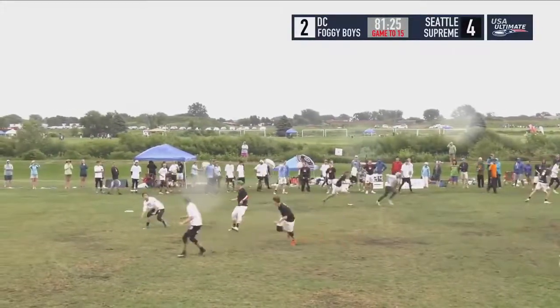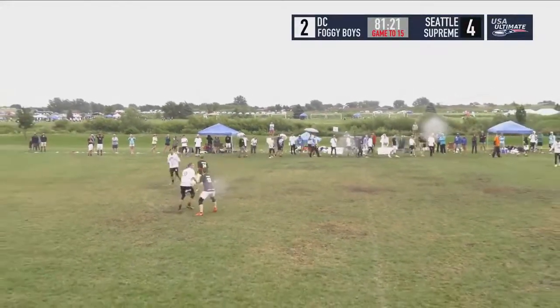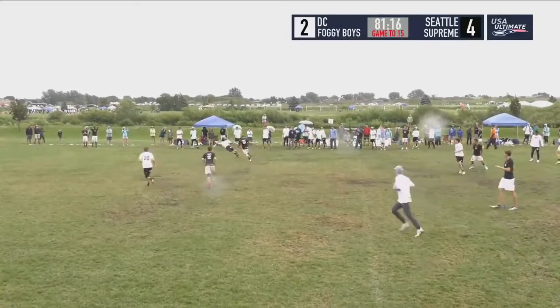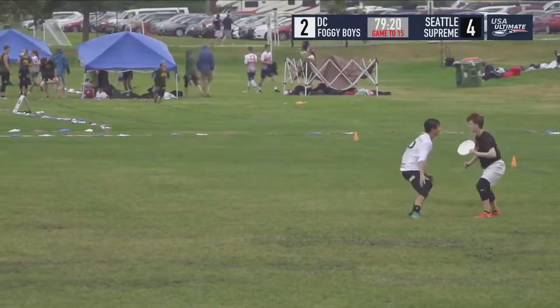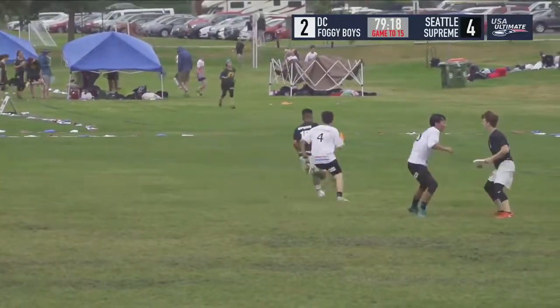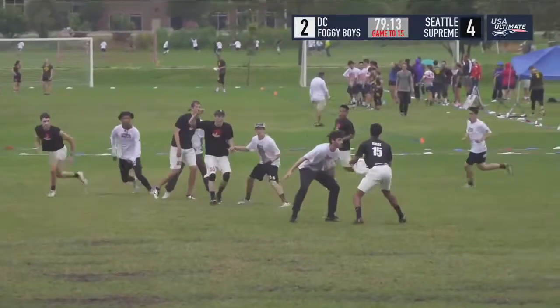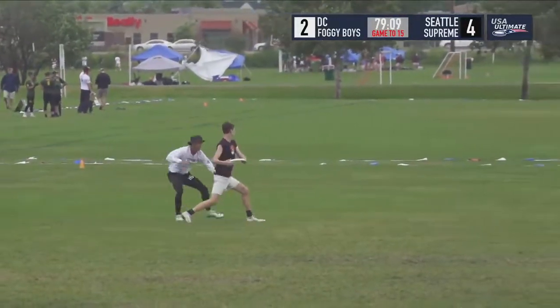And almost looked like a hand block, but kept that possession. It's floating and trails. Seattle to really establish themselves and establish a lead. And almost looked like that was going to be overthrown. Seattle keeps the possession.